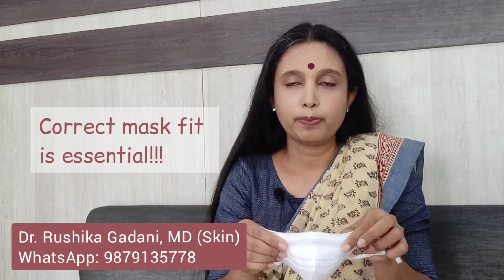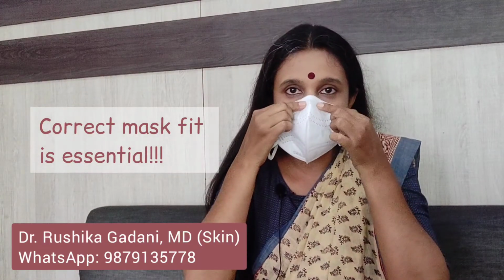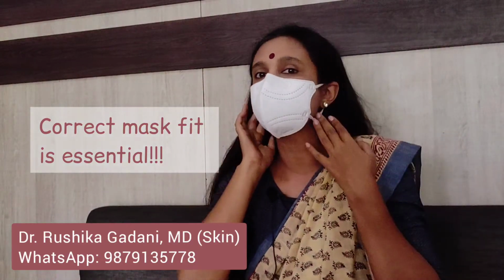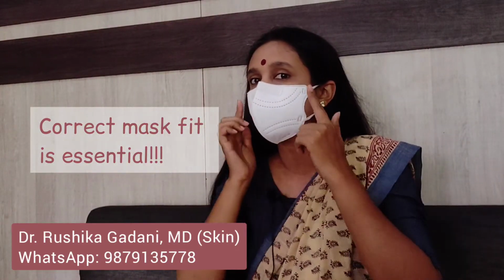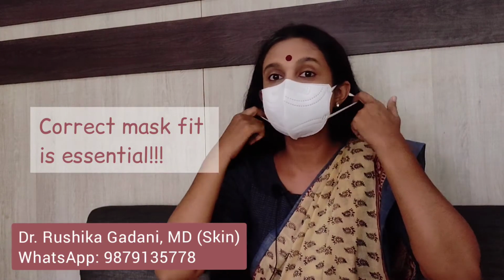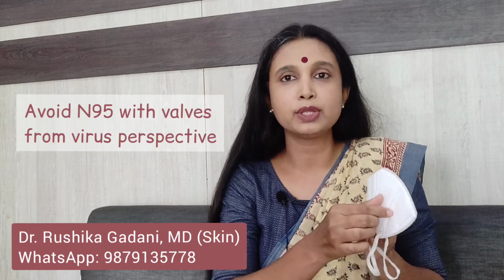So how to correctly wear it? How to ensure? Open up your mask, fit the tab tight on your nose and wear it in such a way that there is no space remaining anywhere right down from your cheeks to your chin. If this seal is not tight enough, this is not going to give you the amount of protection that it claims to give. Also, avoid N95 masks with valves.